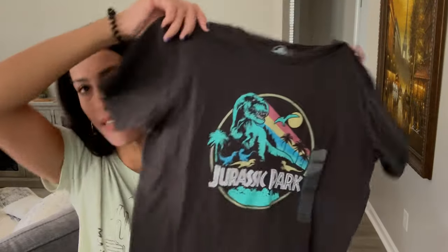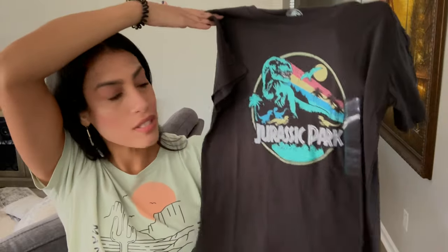I'll probably wear it with like some distressed shorts right now since it's still hot out, but I grabbed this shirt as well. And then I bought more makeup. I know you guys are probably like, you just bought makeup, but I honestly haven't been buying makeup for a while. Every time I went to the store, I would maybe pick up some like nail stuff, but I haven't really picked up much makeup.